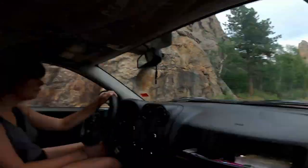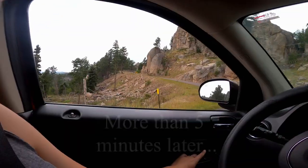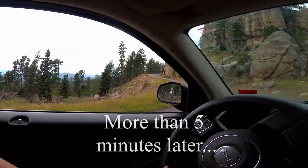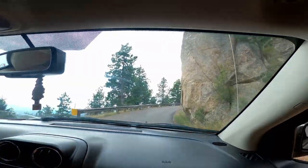Crazy. Guess there's a tunnel that we're coming up on here soon? Yeah, probably the next 5 minutes. Do you want to stop? We're coming up to that tunnel Liza was talking about. It's just around this bend.